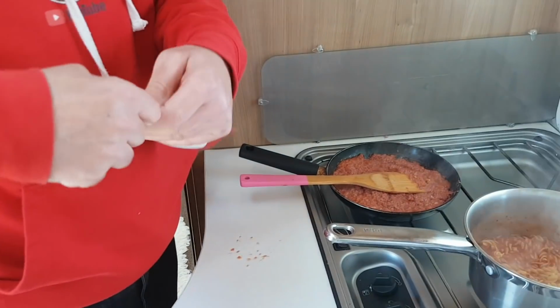So the pasta said 8 to 10 minutes. I've just tried some after 5 minutes and it's ready. It's ready, Mazzy. That's quick. It is quick, and because I'm adding things to it and it's going to be on the boil longer, 5 minutes, that's all it needs. So I've made this in 5 minutes.